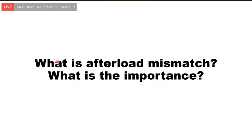Can anyone of you tell me, I think we have to stop at this level, but we'll end with this question. What do you mean by afterload mismatch? What is afterload? So it is the resistance against which LV has to pump the blood, sir. Very good. Afterload is the resistance against which LV pumps the blood. It consists of the obstruction at the RVOT, the aortic valve, or peripheral resistance, or vascular impedance, all those things.